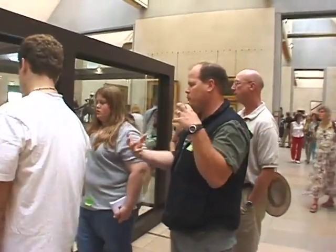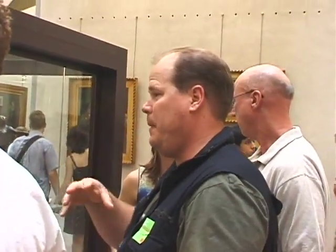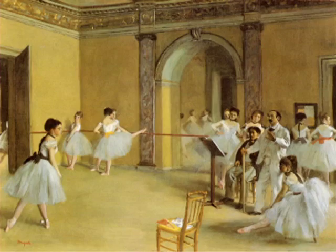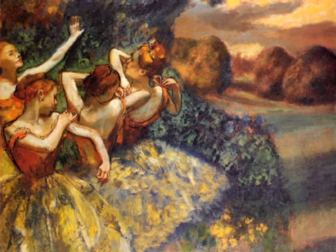He was not only known for his movement, but also for his study in space and in form, how the form fits within the space. Compositionally, if you look at those paintings, for example, as well as the sculptures, the negative space is just as active and important as the positive space. Positive space being the dancers themselves or the instructor.